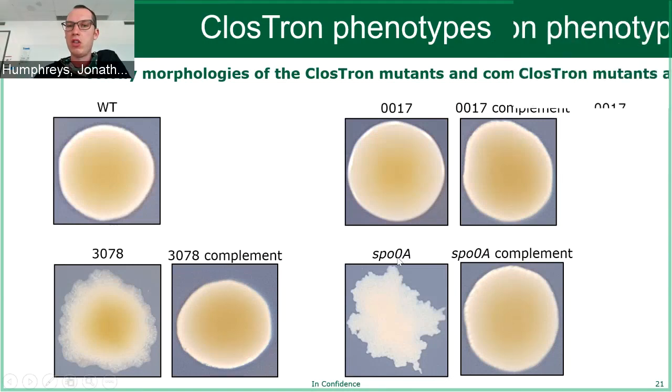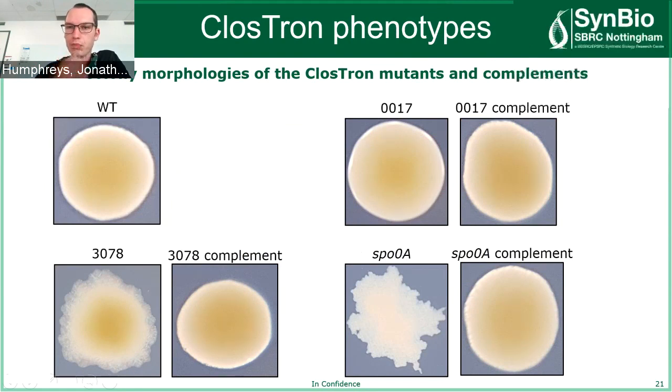And then finally, the ClosTron mutant of Spo0A again looks like the flat Y. So clearly, these two genes here are affecting colony morphology in some capacity. And it was really nice to see that we could complement the gene. Once we complemented them back, they went back to wild-type looking morphologies as well. So it was really good to see, a really interesting thing to see.